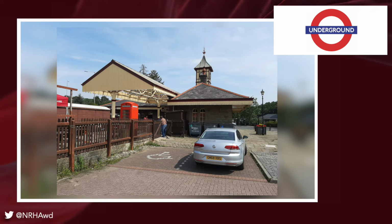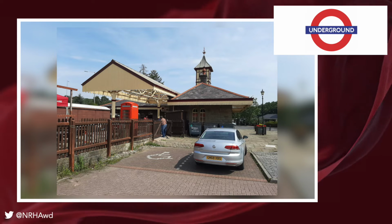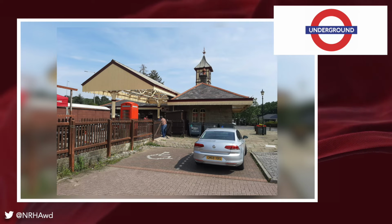This is an attractive scheme that has improved significantly the facilities on offer at the station. The reuse of the historic canopy reinforces well the historic ambiance that the railway is seeking to create at its northern terminus.